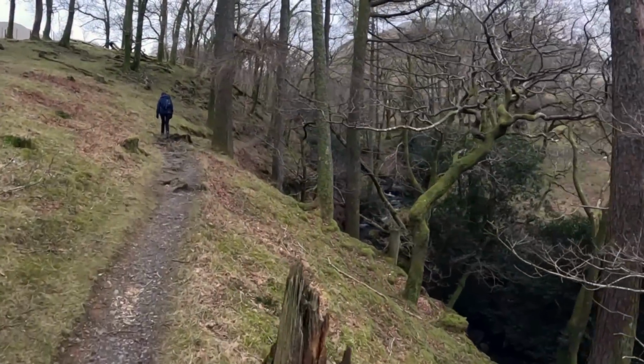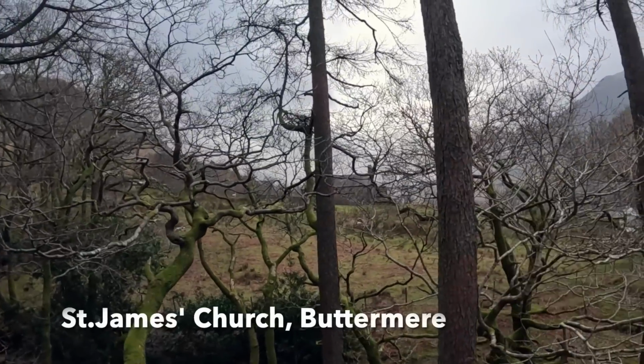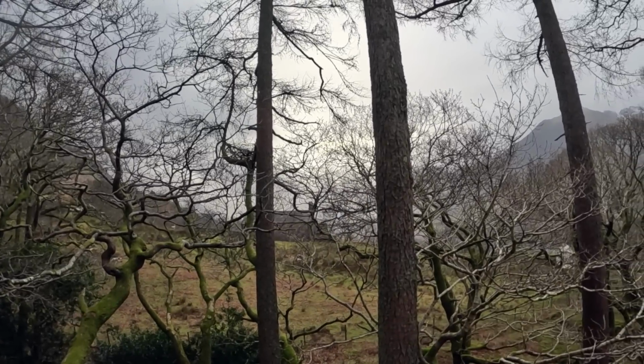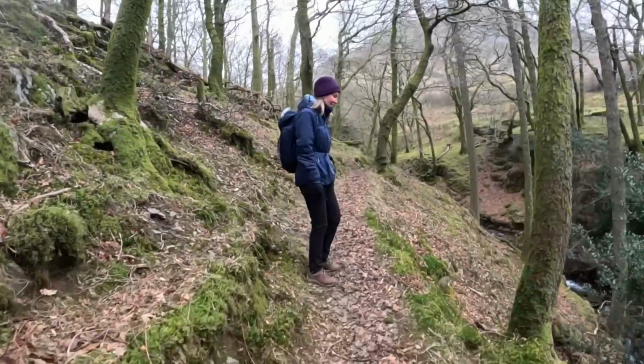As we work up, this is Millbeck at the side, and just through the woods there you can see St. James's church, and from the window on the other side you get a view all the way up to Haystacks, and that's famously the place where Wainwright's ashes are scattered.